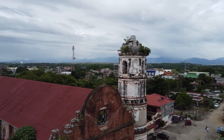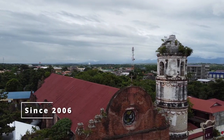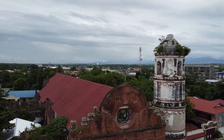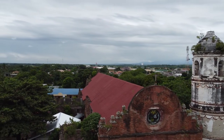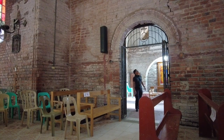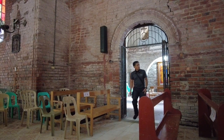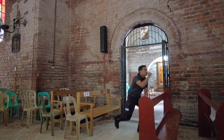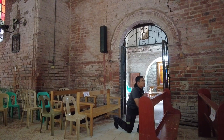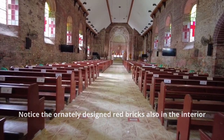It has been considered for the UNESCO World Heritage Tentative List since 2006, under the Collective Extension Group of Baroque Churches in the Philippines. The interior of the church is quite modest, but one can easily appreciate the ornately designed red bricks.